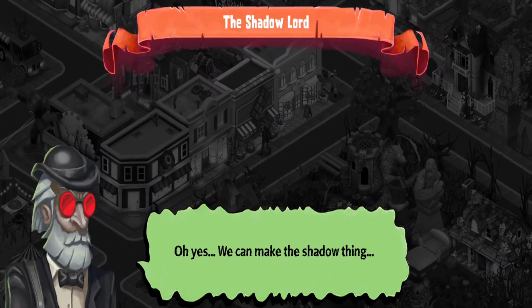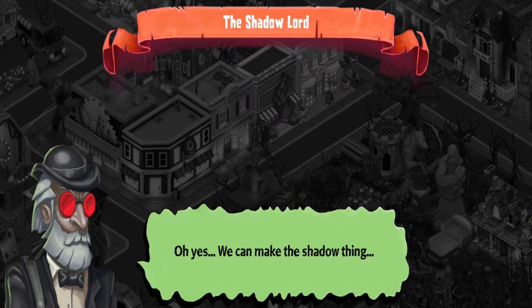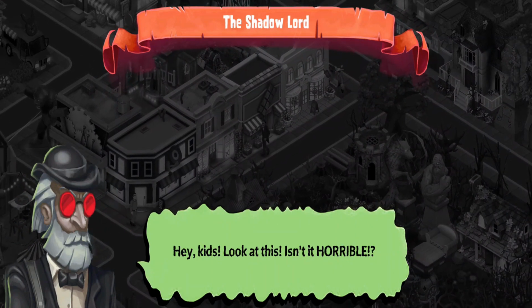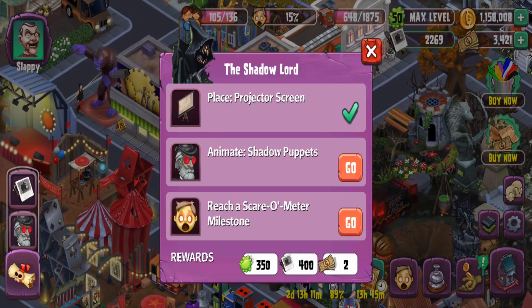Oh yes, we can make the shadow thing. Hey kids, look at this. Isn't it horrible? What do you mean by the shadow thing?